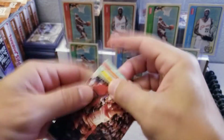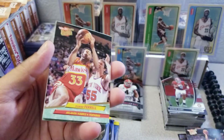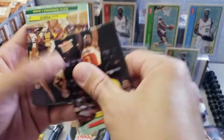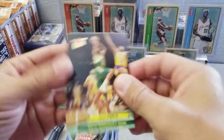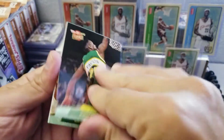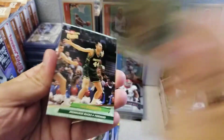Another Sean Kemp in the background there. Paul Graham. Just going to go through these. Get this over with. Pierce. If you guys are interested in any of these cards, just let me know. And I will surely send them off your way.